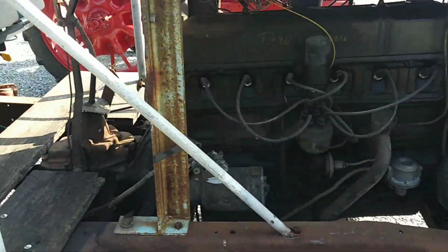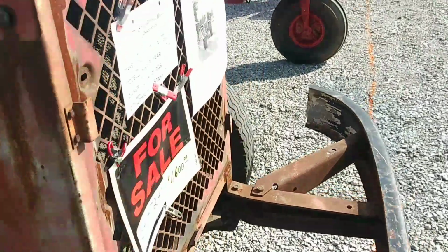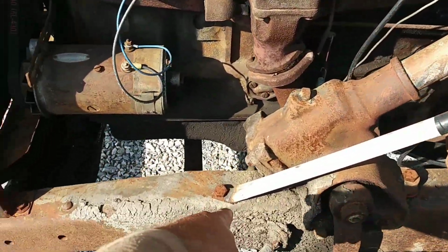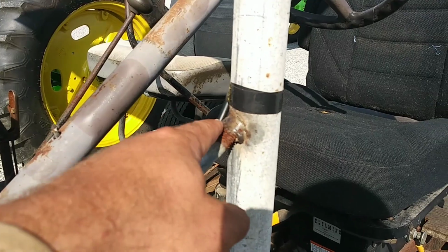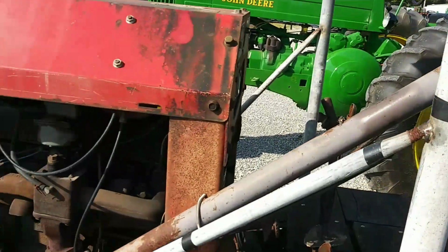This is a piece of pipe here that has been welded right there. On the other end, you can actually see it bolted right there, welded to the bolted plate. And then there's even some leftover threads right here where this is crimped closed and then welded to the uprights.